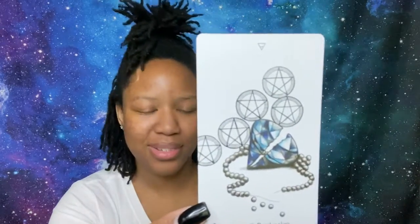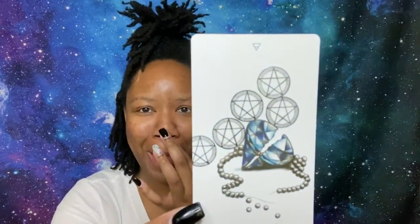Ooh, look at this Five of Pentacles. You know how hard it is to break a diamond? So there's the Five of Pentacles. Oh, this is beautiful. Look at those colors. Oh my gosh. Six of Pentacles. The Seven of Pentacles. Oh, okay. So it's spring, right? Happy Ostara, happy spring equinox.